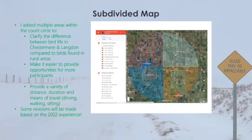I did that for a couple of different reasons. One is because you're going to get significantly different species in the rural areas than you are in the towns. The other is to give us smaller areas that we can give to hopefully more participants in future years, and also to provide a variety of distance and duration and means of travel for people who have more or less time or more or less abilities. As always, there are going to be some revisions, given this is the first year that we've had these divisions.